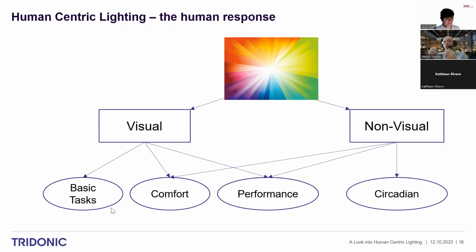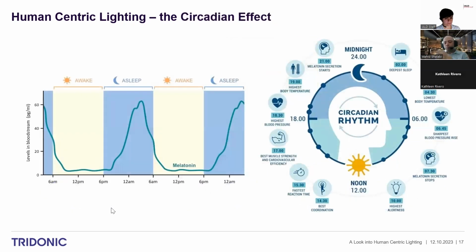Now, although the non-visual response in the eyes and the brain does also affect performance and comfort, what we would really like to put the spotlight on today is the circadian part, which we feel is perhaps the part that is more neglected, maybe, when we design lighting schemes and lighting products. So to give a simple brief, the circadian rhythm is a natural human process.